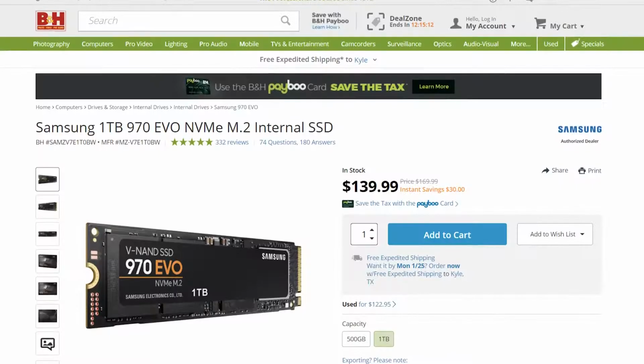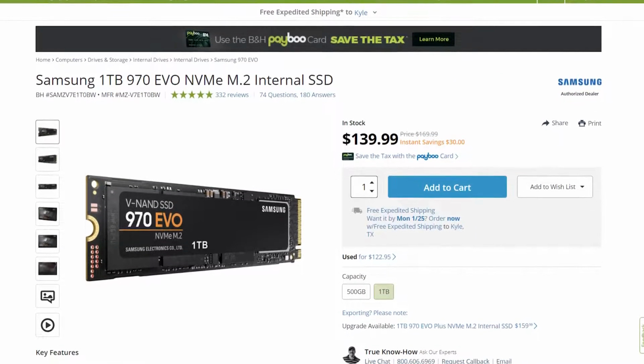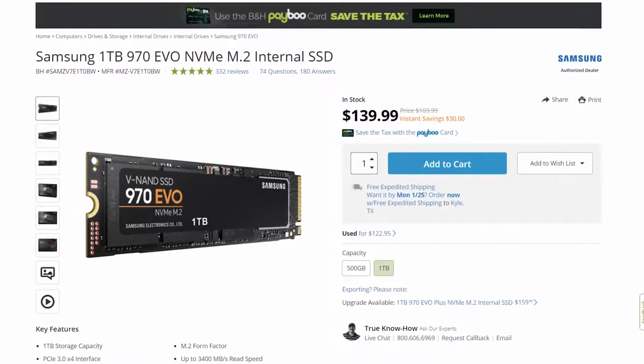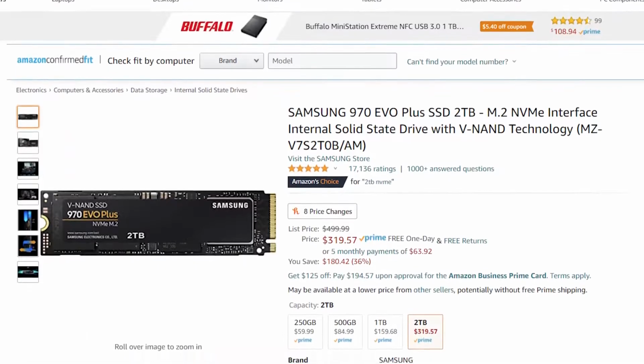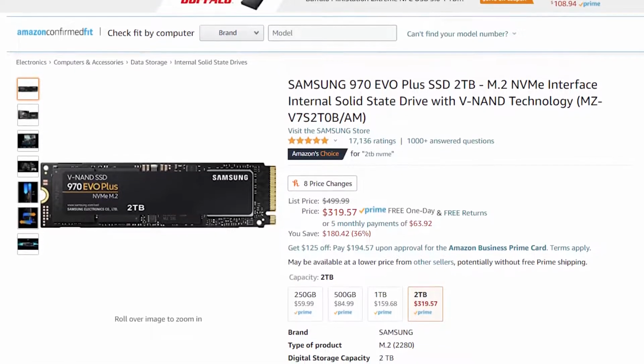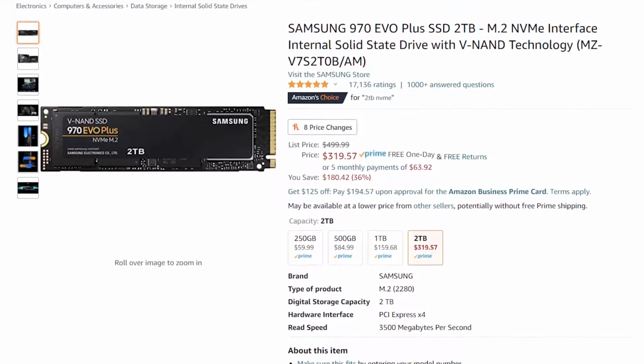Next, you have the SSD, which is where you're going to store your operating system and any programs you want to use with your computer. The best price to size and performance option is going to come from Samsung with their 1TB 970 EVO for around $140. If you need more space and have the budget though, I would recommend upgrading to the 2TB version of this drive. Extra space is always a good thing.